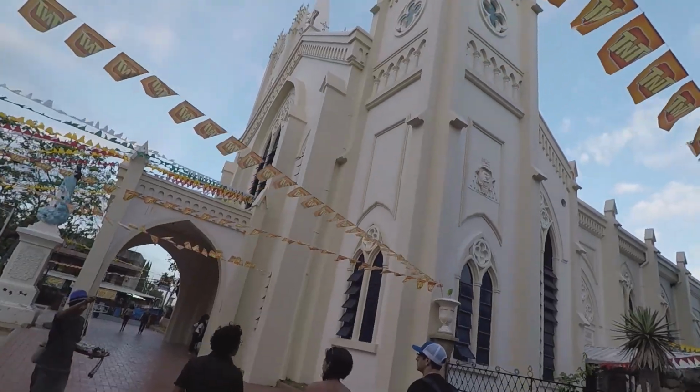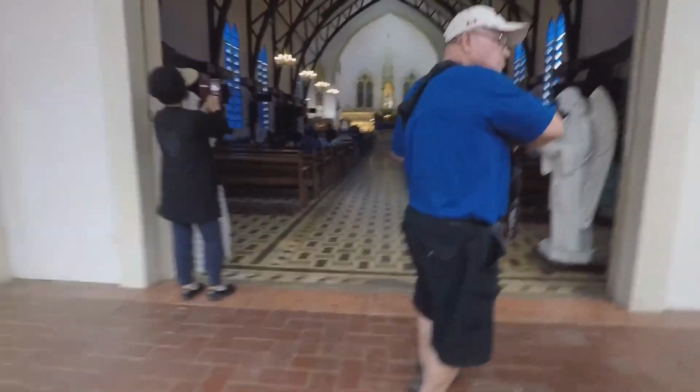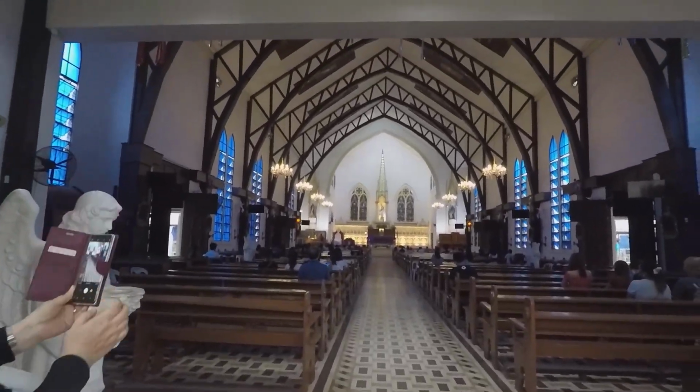Wow. Check out this huge cow. Thanks for all your pensions. By the way, guys, I added this video stabilization mode to my GoPro, so whenever my GoPro is shaky, it'll stabilize. Oh yeah, that was a great tour.